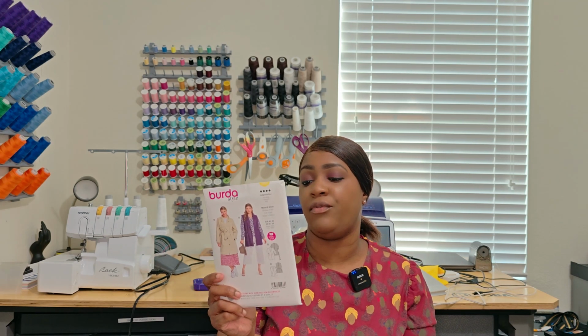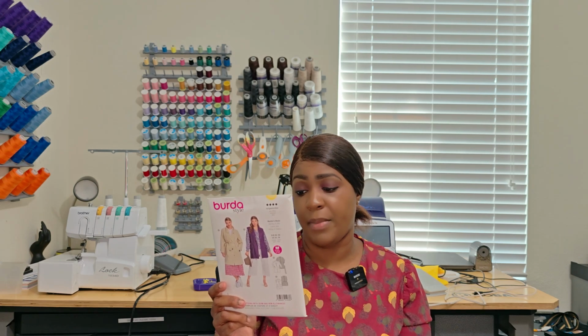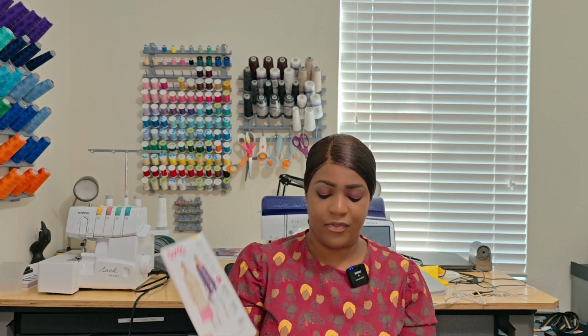Once again, it's 5840, and the fabrics you can use are cotton fabric, cotton blend, or poplin. Y'all know I got poplin in my stash, but this is 5840.